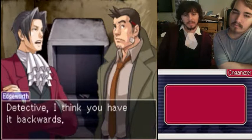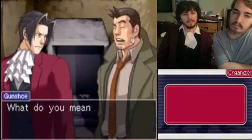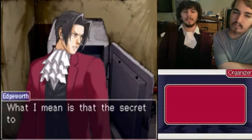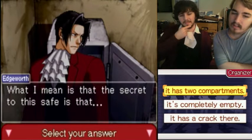Hold it! Detective, I think you have it backwards. It's not the paper that's strange. It's the safe. What do you mean? What I mean is the secret to the safe is that it has two compartments.